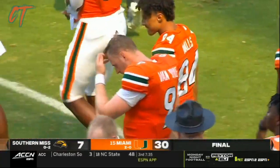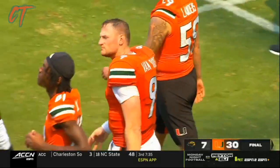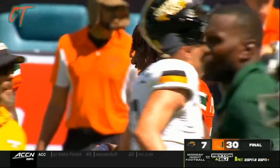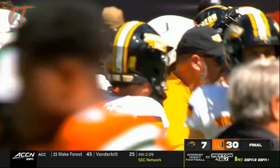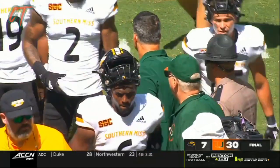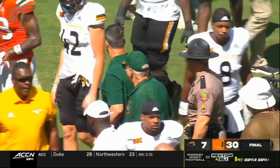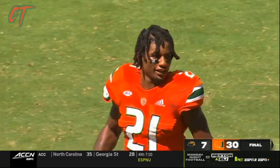And we've gone final here in Hard Rock. Coaches embrace in the middle of the field. Hall and Cristobal. As Southern Miss now looks forward to a game at home against Northwestern State. And Miami and Cristobal will go to work this week at practice for a big-time road trip to College Station, Texas to take on Texas A&M at Kyle Field Saturday on ESPN.